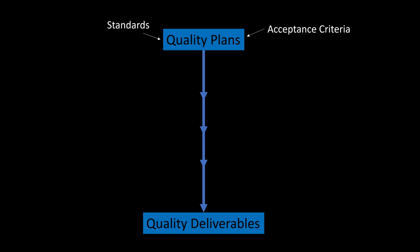So part of this quality plans, we've got the quality standards, so we're writing down what are the standards we need to meet, and we've got that list of acceptance criteria. So what does it need to meet? Once we've checked it and tested it, what is acceptable and what is not acceptable? And as we go from our plans to our deliverables, we're going to have lots of checks and inspections, our quality control stuff.